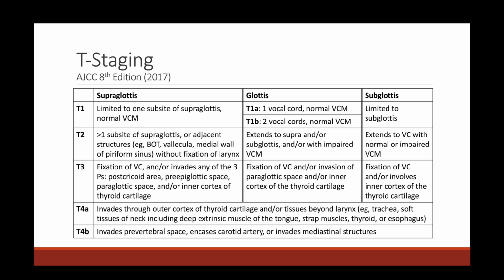However, if we're invading the 3 Ps, and the 3 Ps are postcricoid cartilage, pre-epiglottic space, or para-epiglottic space, then it's considered a T3 tumor. Or if it's going to the inner cortex of the thyroid, or if the vocal cords are not moving, if they are fixed, then it's T3. So supraglottis is probably the most confusing staging. Glottis is a little bit more simple.